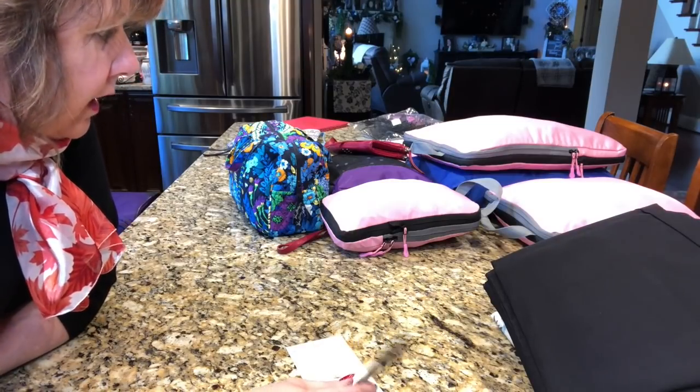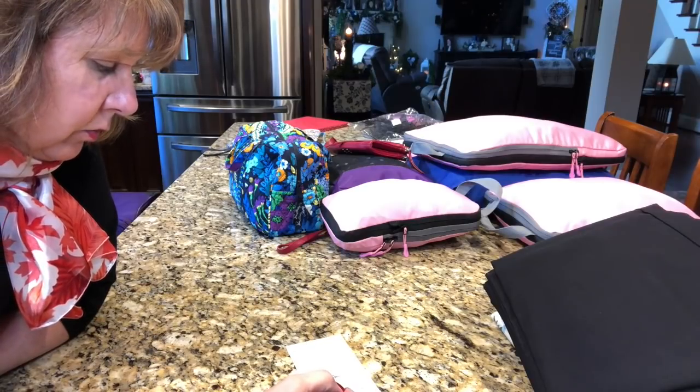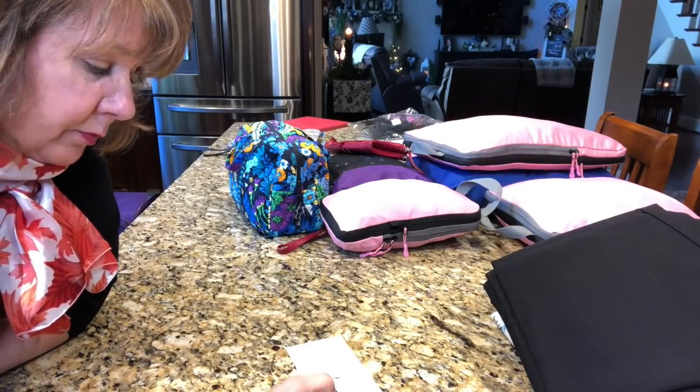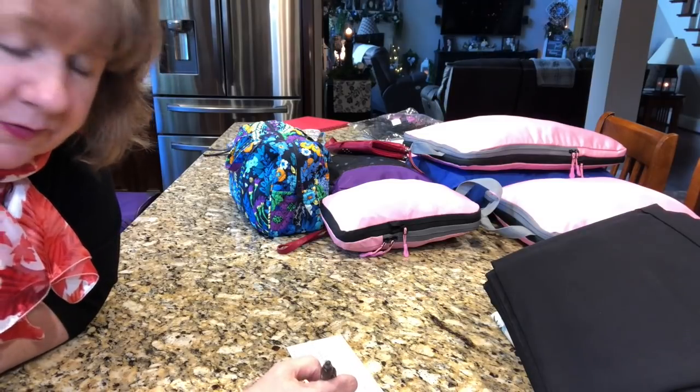I still have my formal wear. I have plenty of outfits. So right now I'm up to 34.5 pounds. That's with the suitcase. And I have to find some shoes and my cosmetics and then the gifts.